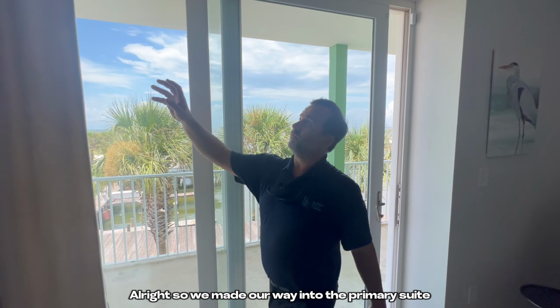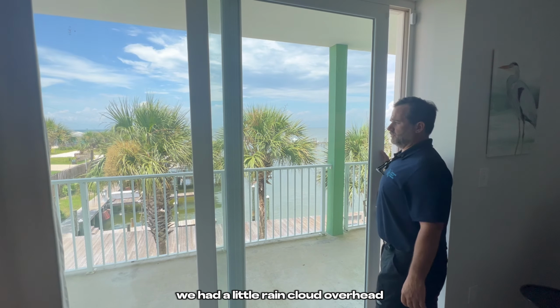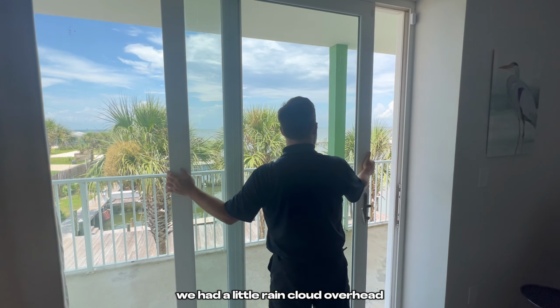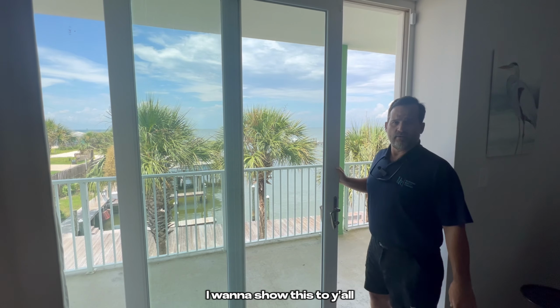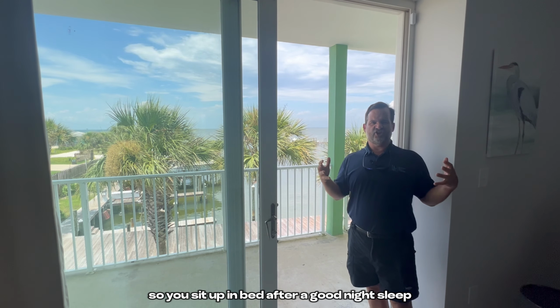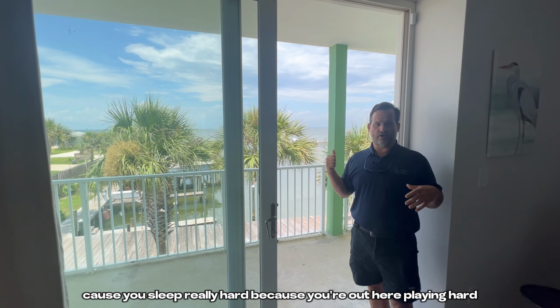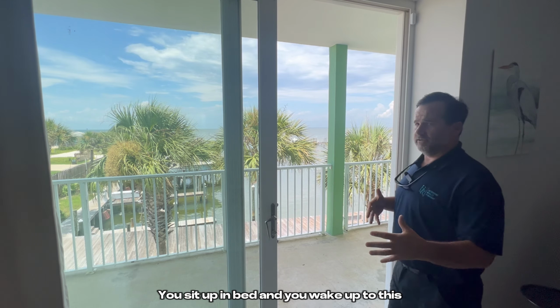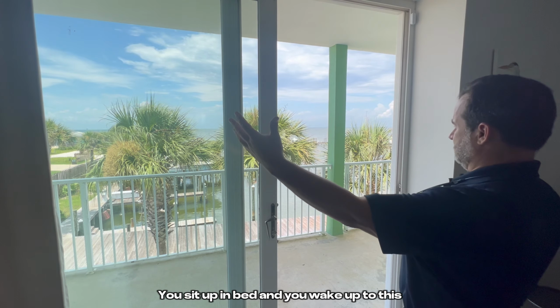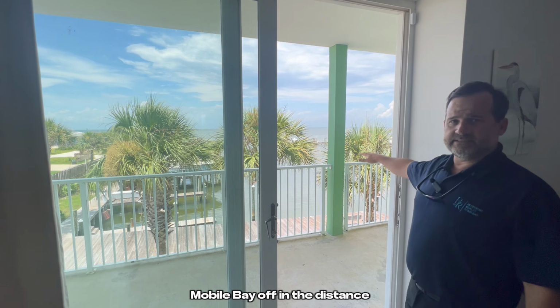All right, y'all, we've made our way into the primary suite. The sun's coming out a little bit. We had a little rain cloud overhead that was making it a little dreary. But I wanted to show this to y'all. So you sit up in bed after a good night's sleep, because you sleep really hard because you're out here playing hard, right? You sit up in bed and you wake up to this. Look at those palm trees, Mobile Bay off in the distance.